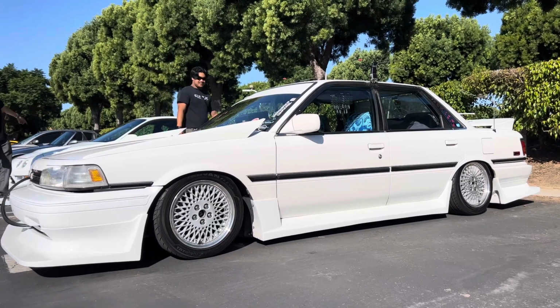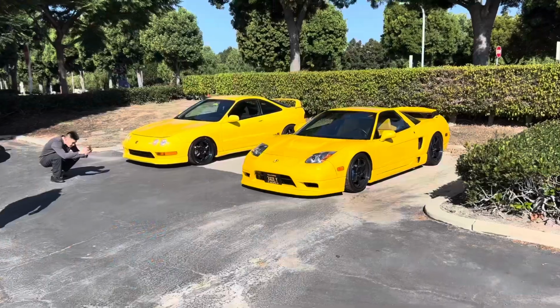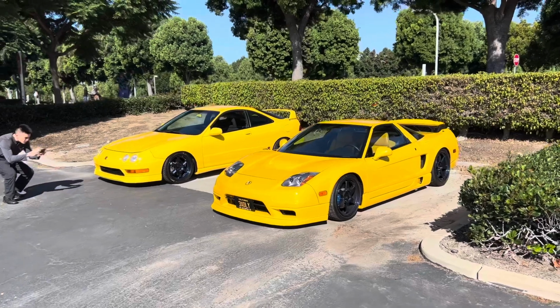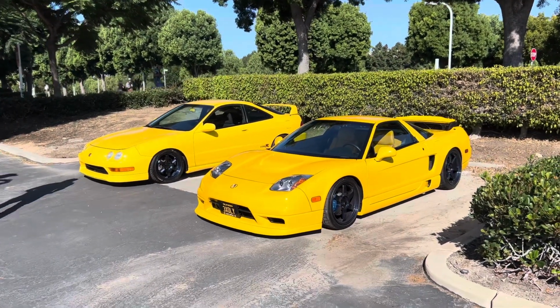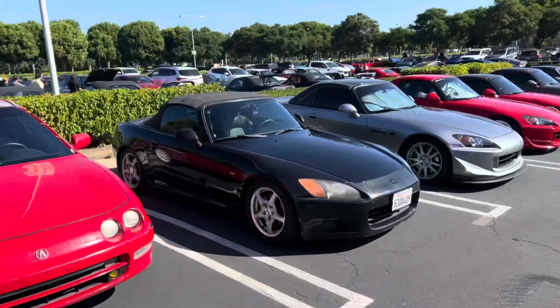And then here is the lowest Honda. This guy went super full lowrider at this Hawaiian Honda. And then here's some yellow cars. I don't know exactly what these are, but you guys probably are yelling at me for not knowing what they are. Everybody was taking pictures of them, the past and future yellow cars.